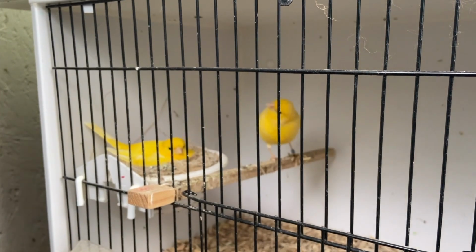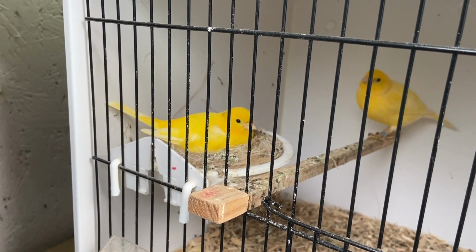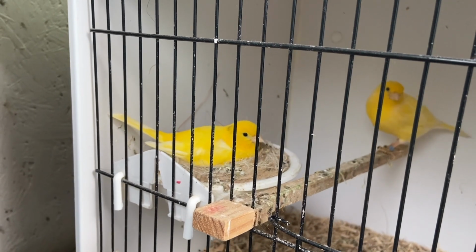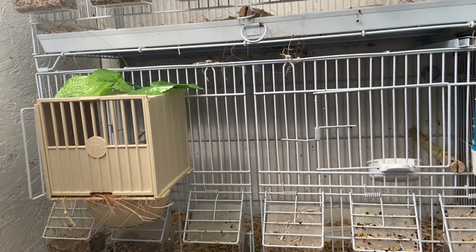Lovely pair as well. They're getting on fantastic. Both are feeding each other and really getting on well. So the style of nest I've chosen for these guys is a hang-on-the-front plastic nest pan. It's got a felt nest liner, and they've built in that.